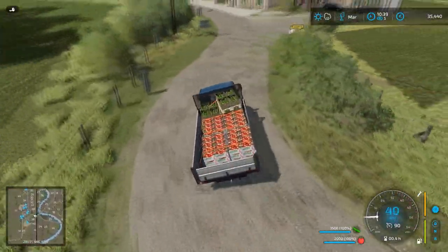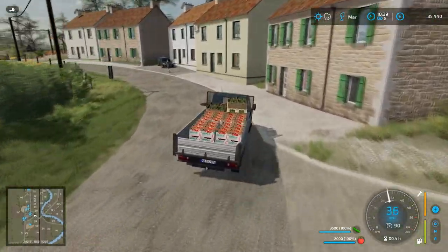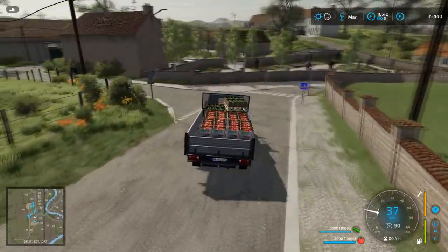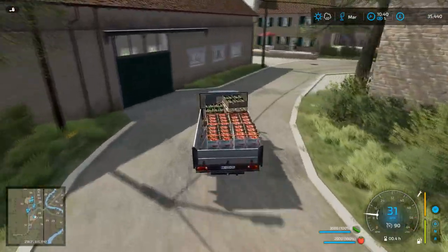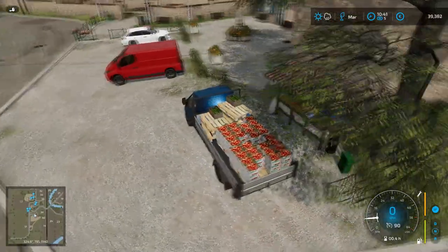Ooh, crumbs. Don't tip over, you naughty, naughty wobbly van. Yes. Crumbs, this is quite unstable, is it not? Okay, let's stop in here quick and sell it all.